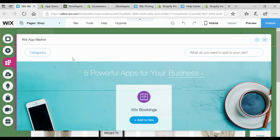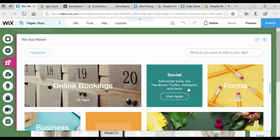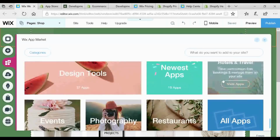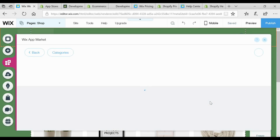So we'll start by looking at the Wix app market. And you can see that we start straight away, it's got suggested apps for if you're a business owner. But if we scroll down, we can see different categories. So social apps, forms, online bookings, must-have apps. And if we go down far enough, actually no, we're going to type it in here, we can find apps for if you've got an online store.